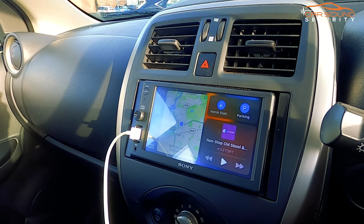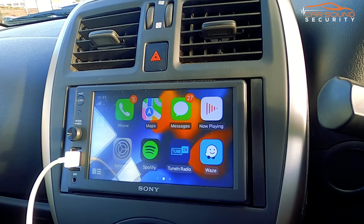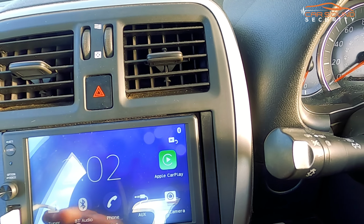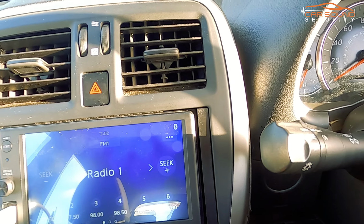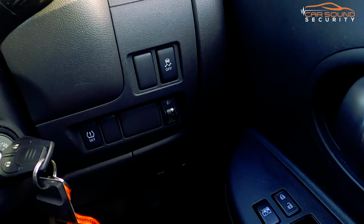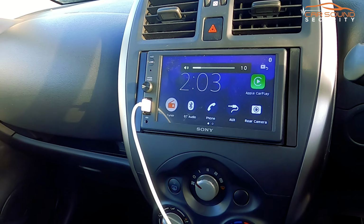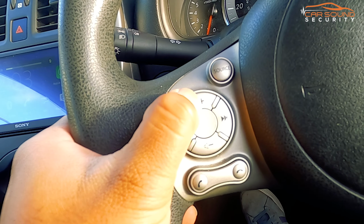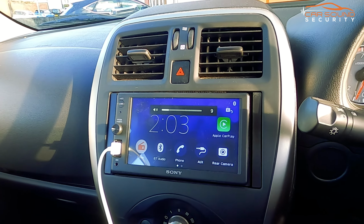Full CarPlay built in, so you can connect your phone up and get your favorite app shown on here. Full AM, FM, Bluetooth all included as well. Sound all comes with the original system. Also retains your steering wheel controls as well, so you can control that using the steering wheel.